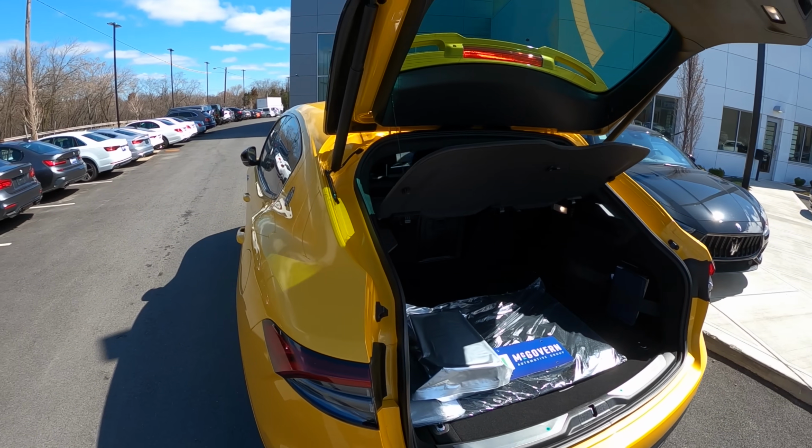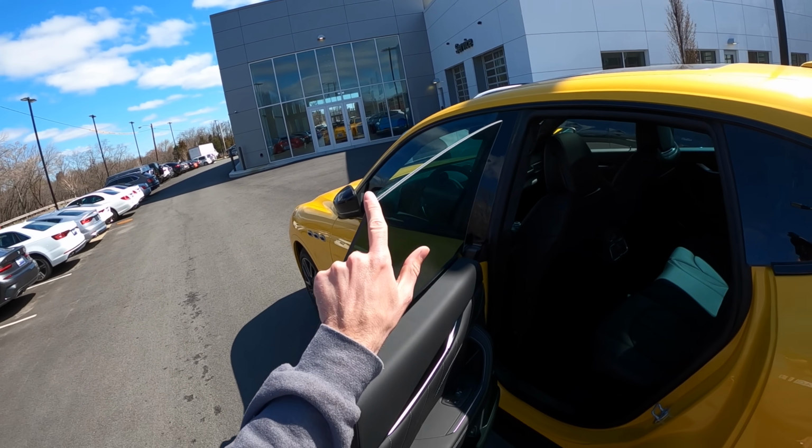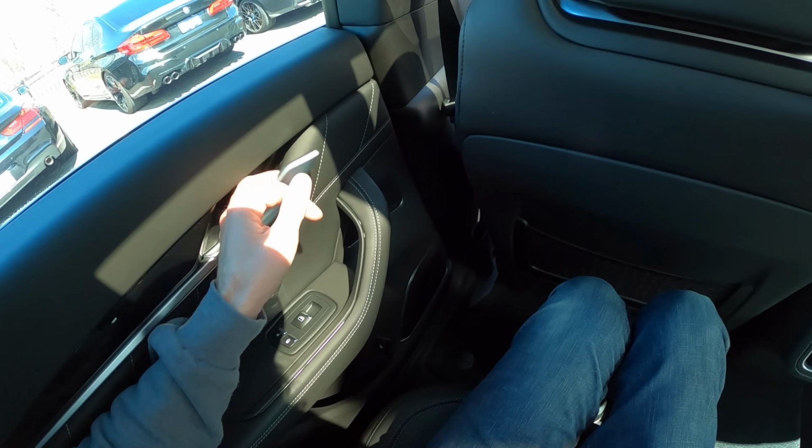I definitely appreciate that. But inside, frameless windows, and on both front and rear, we get these dual pane glass. So the insulation is nice. But we do have certain luxuries in the rear seats, including heated seats back here as well with 2 settings.